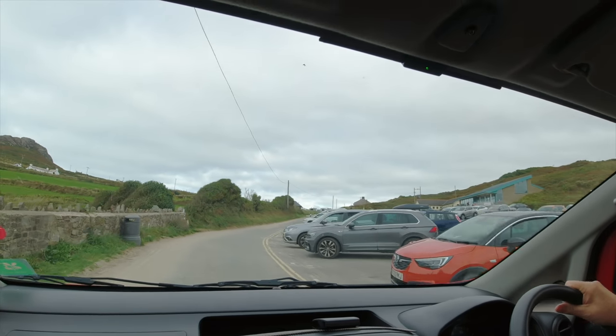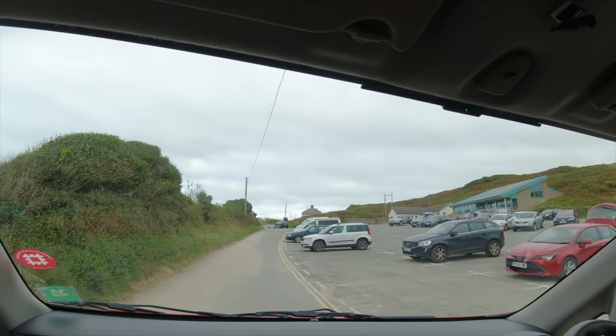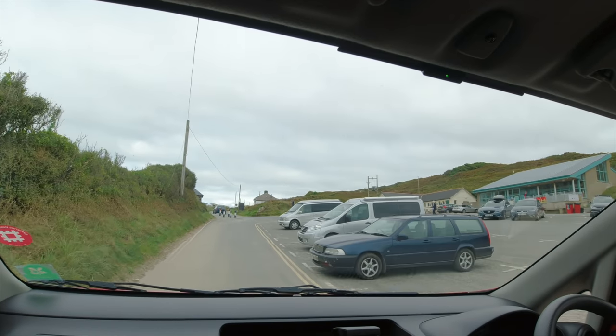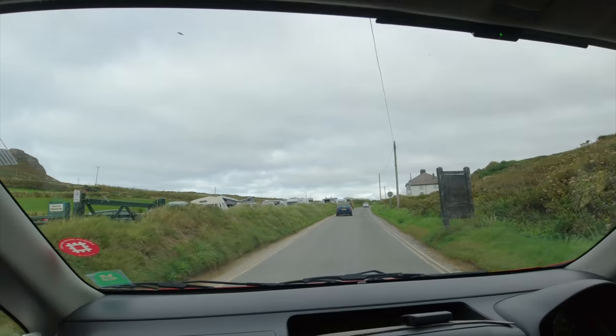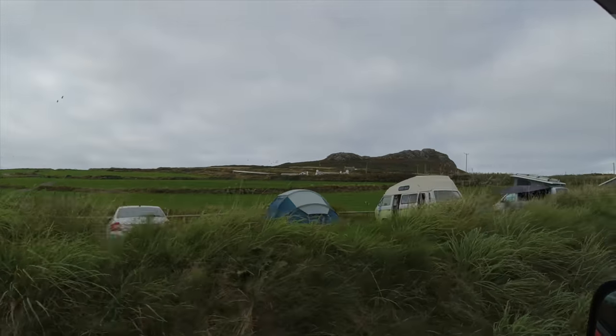We can't see a local laundrette on Google Maps, and so I think we're going to chance our arm and see if we can book into the Caravan Club site. They're packed in like sardines in this one. Yeah, I don't fancy that.